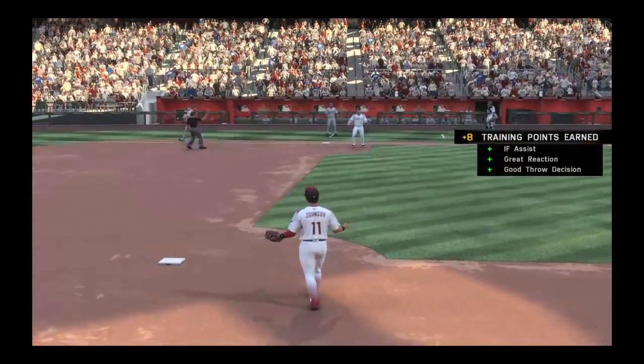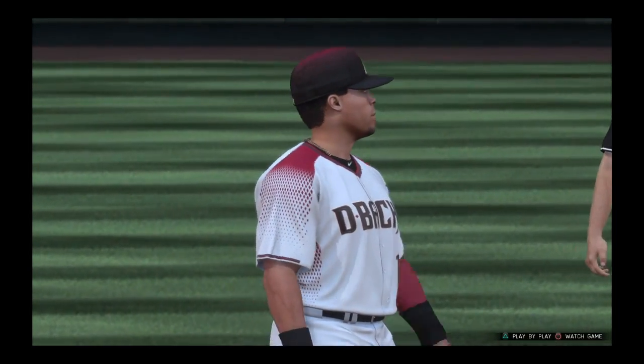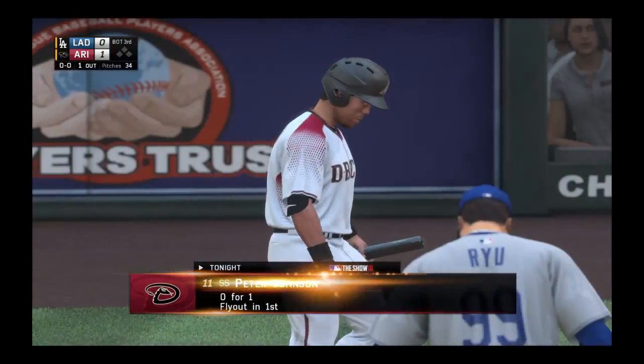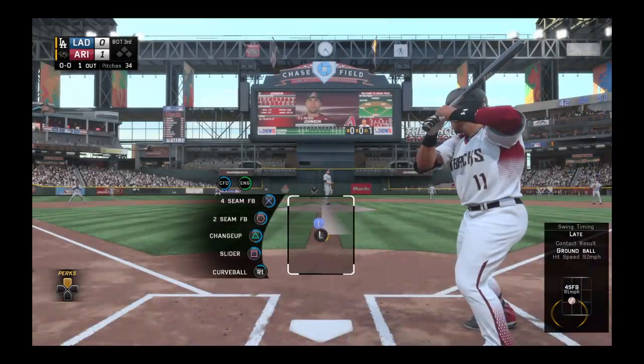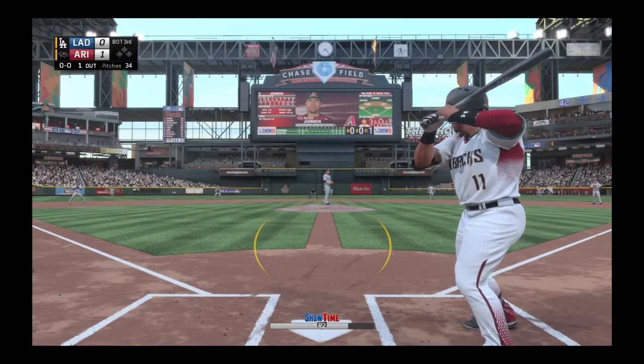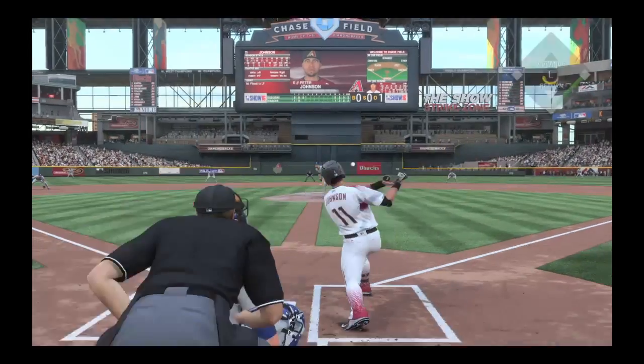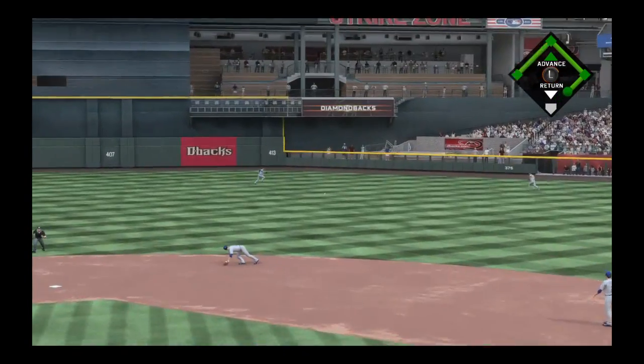Throw to first will be in time, and there's one gone here to start the second. And with that, let's bring in a look at the defensive. Peter Johnson, stepping in and ready for another shot. He flew out in his last at-bat, and that's just not really his game. Anytime he keeps it on the ground, he's got a pretty good chance of beating out a hit.